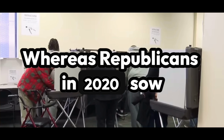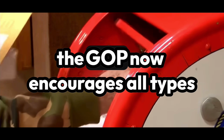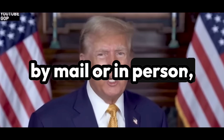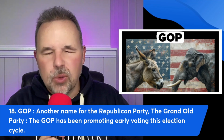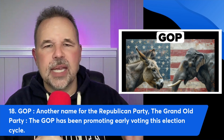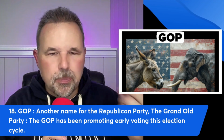Whereas Republicans in 2020 sowed doubt in the process. After losing the White House, the GOP now encourages all types of voting. Whether you vote early, absentee, by mail, or in person, we are going to protect the vote. The GOP, you will hear this quite a lot when you're watching the news about elections. GOP stands for Grand Old Party. It's another name for the Republican Party.